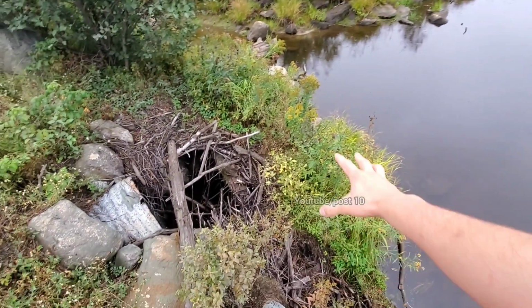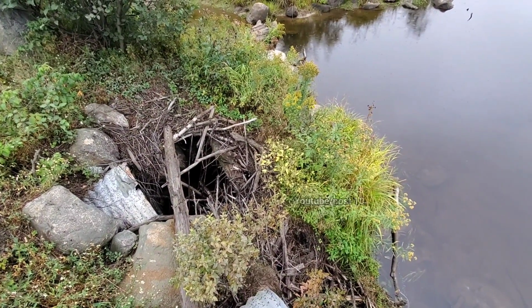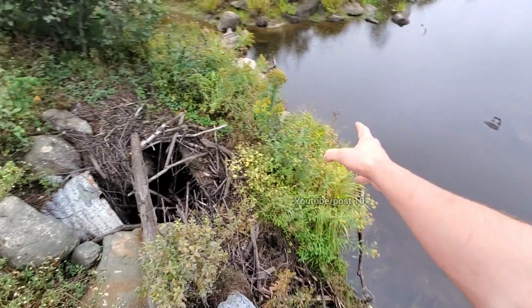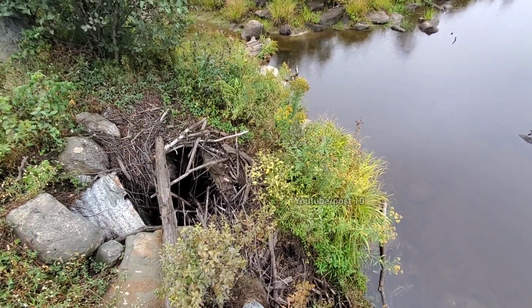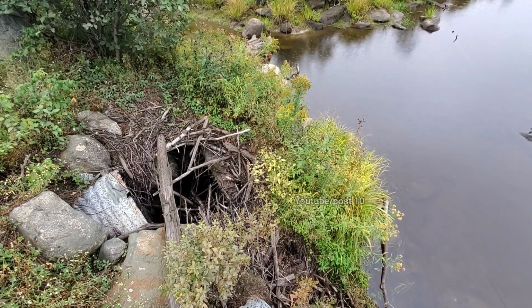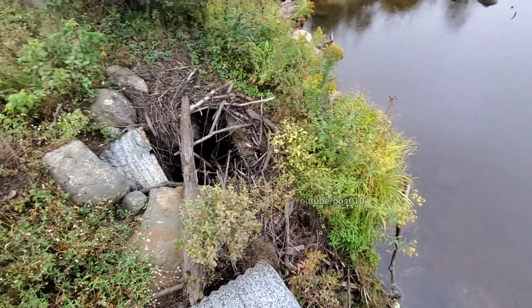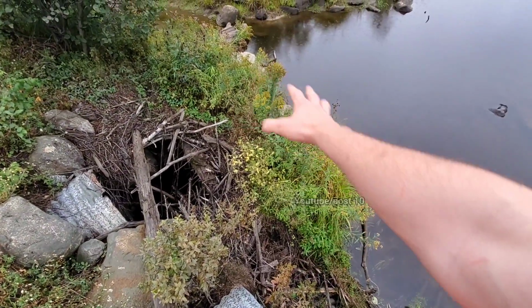Look at the size of this dam here. The logging company is not removing it. They only want one open, otherwise they would remove them both. Kind of surprised, why didn't they remove them both? Slow the beavers down even more, because it takes a while to rebuild it. That dam is years and years old.